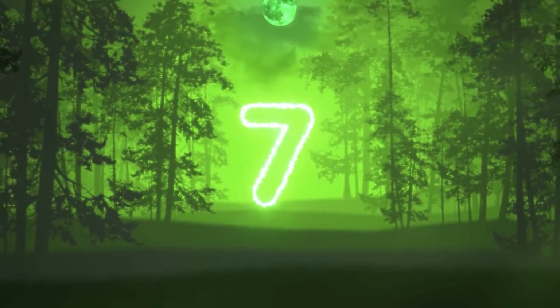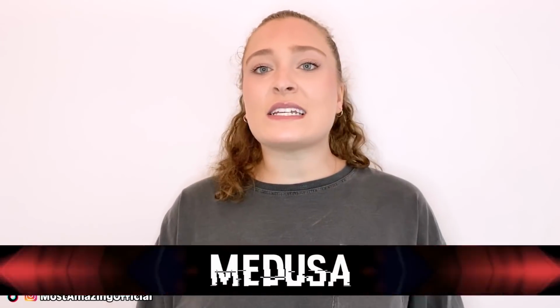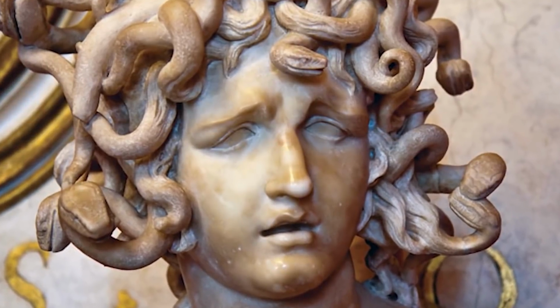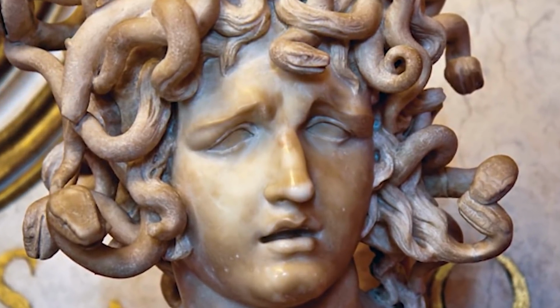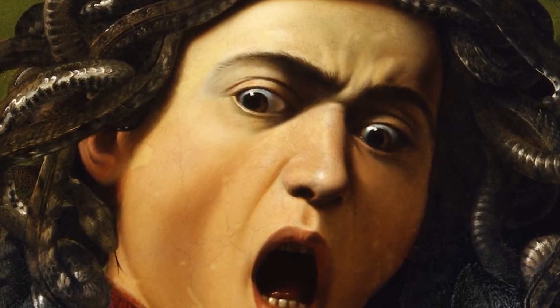In our number 7 spot today, we have Medusa. Another one of the more recent paintings on today's list is Medusa by Caravaggio. We all know the story of Medusa, the woman with snakes for hair that when you look at, you turn to stone, and this is a painting that really captures her essence perfectly, as well as capturing a horrific moment.